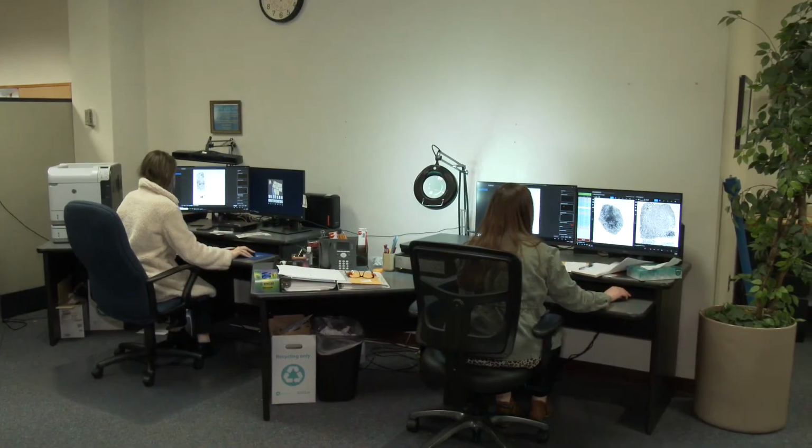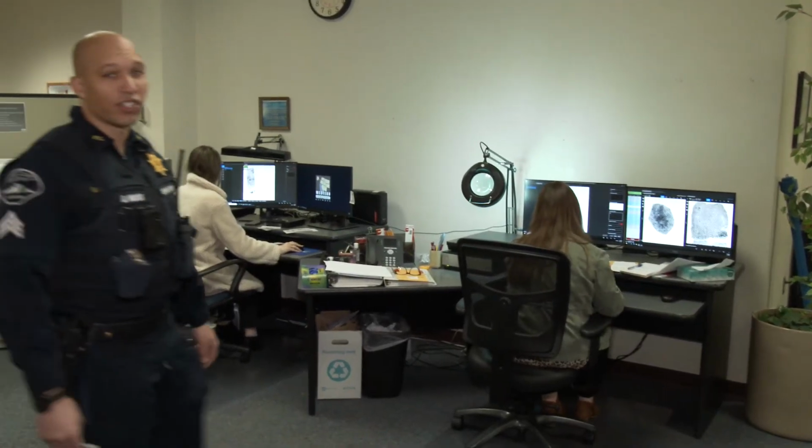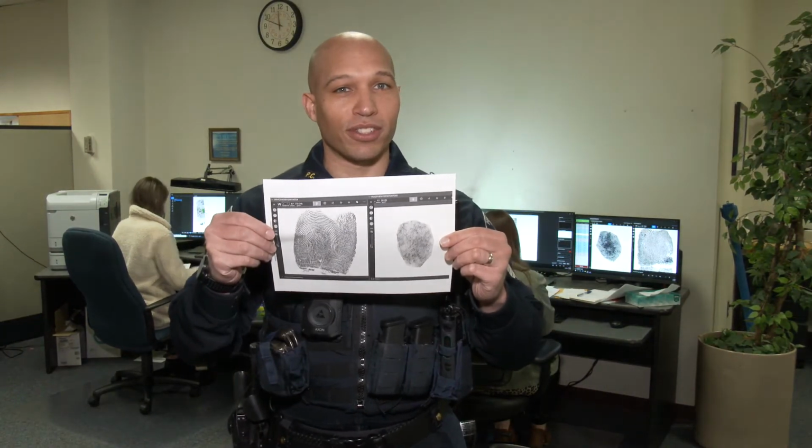In addition to our forensic investigators, we have forensics technicians who take fingerprints that we get on crime scenes and compare them in our database to see if we can get a possible match.